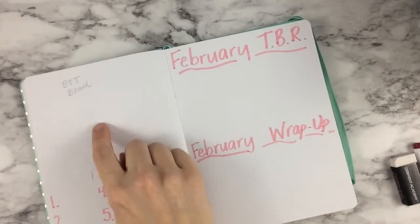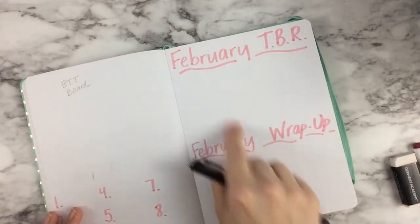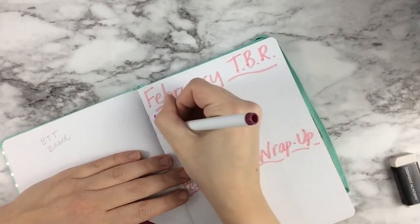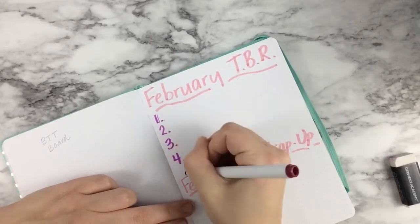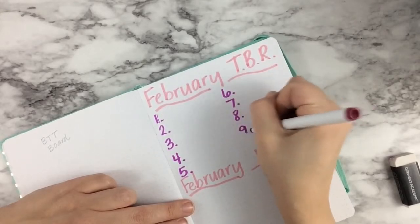All right, moving on to my TBR pages. I will be putting my book tic-tac-toe board there, and then I am going to write down the TBR that I have so far. I do have my book tic-tac-toe board printed and pasted in as of the time that I am doing this voiceover, but at the time of filming I didn't have it yet.